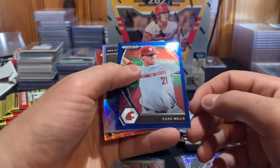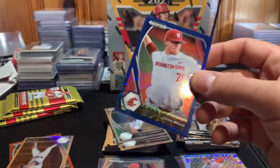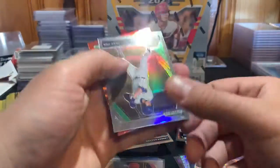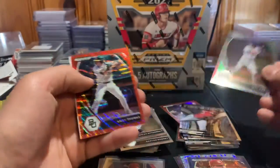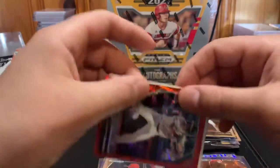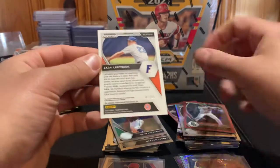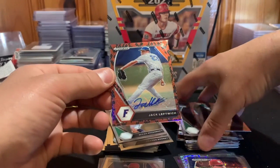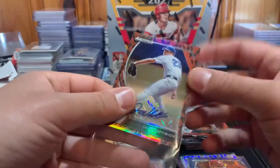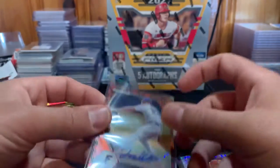We have Zane Mills with a blue scope. That's going to be 3 of 15. Nice short print there. Zane Mills. So at least the numbered cards are very short printed. Jake Fox, silver. We have an Andy Thomas red wave. And our next autograph is Jack Leftwich, 7 of 15, super short print, and it's going to be nice. Snakeskin auto. Jake Leftwich. Very nice looking card. The snakeskin. Jake Leftwich.